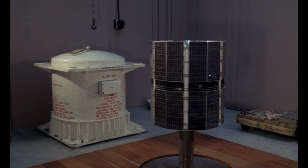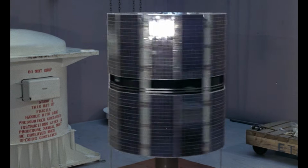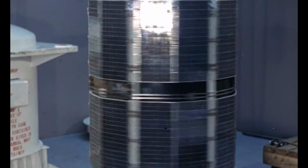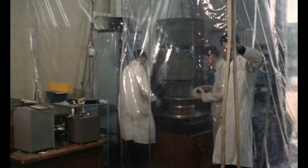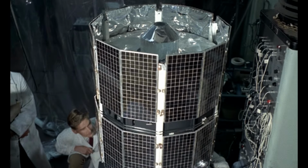One of the problems is not to over-test. Too much testing can weaken the satellite so much that launching it is the last straw, and it breaks down on the very occasion it shouldn't. But after all the meticulous preparations, the satellite must pass a final test. Will it stand up to the rough ride it'll get when the rocket takes it up?